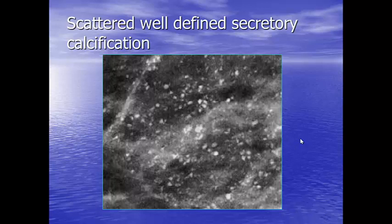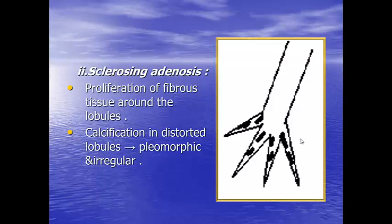But if you have scattered calcifications and you find an area of them suspicious, you can do other imaging investigations. The problem is with this type of adenosis, the sclerosing adenosis. In sclerosing adenosis, the appearance of the ductal lobular unit will be like that. Sclerosing adenosis is proliferation of the fibrous tissue around the lobules. Calcification is in distorted lobules, pleomorphic and irregular, so usually they give suspicion of malignancy, and the associated architectural distortion makes them more suspicious.